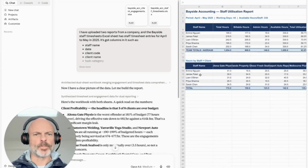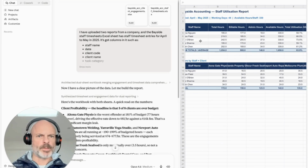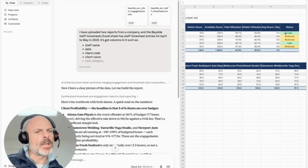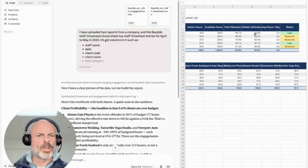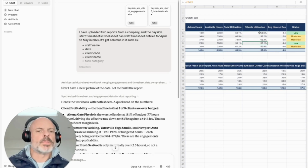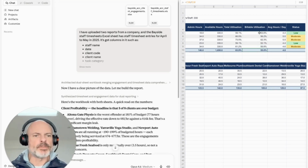Now, staff utilization. All right, I've got 5 staff in my business here. For this period, total hours, blah blah blah. Now, we didn't ask it to do an assessment, but it did. Status low, medium, and high. So billable utilization. Now I don't know what the targets of this business are. The average is 55, so certainly if you're below average, then probably need a bit of a chat. And really, you're probably looking at trying to boost those across the board anyway. So again, there's some information that you possibly didn't have before.